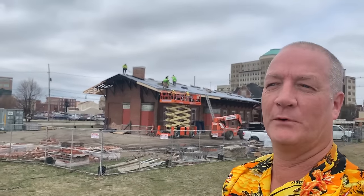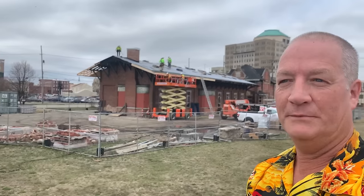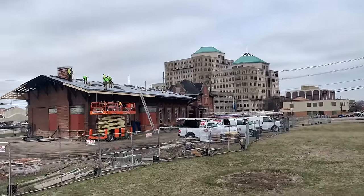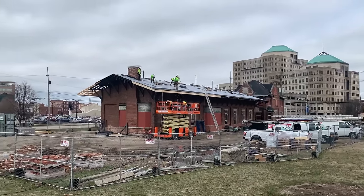All right, due to popular demand, guess where I'm at here? This is the Hamilton Depot. This is the depot that I filmed them moving. I don't know, it's been over a year ago. And they're working out here today. So let's have a look.